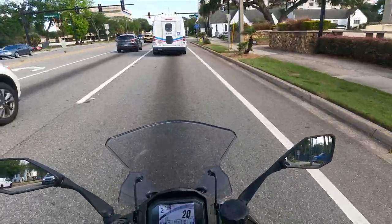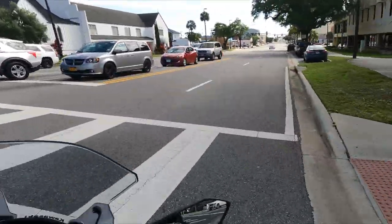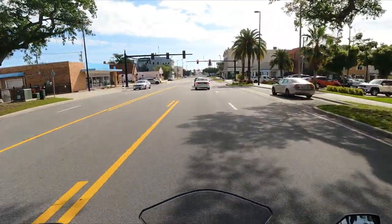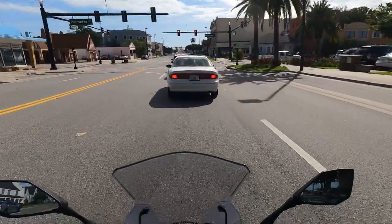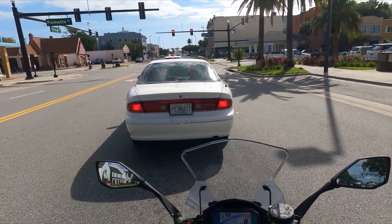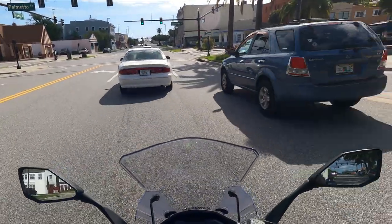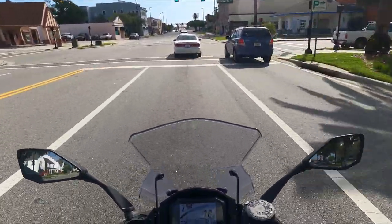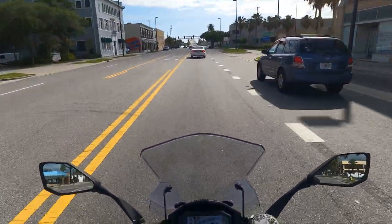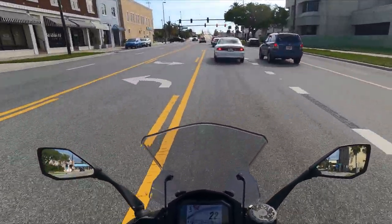I think this is where we want to turn, but we'll go down and we'll try this road. And I'm pretty sure we want to turn left before we go over the big bridge up ahead. This is the old part of Daytona, downtown Daytona. During bike week, this place is a madhouse. I think this is the road we want right here. Yep, Beach Street. And we're just gonna follow that all the way.